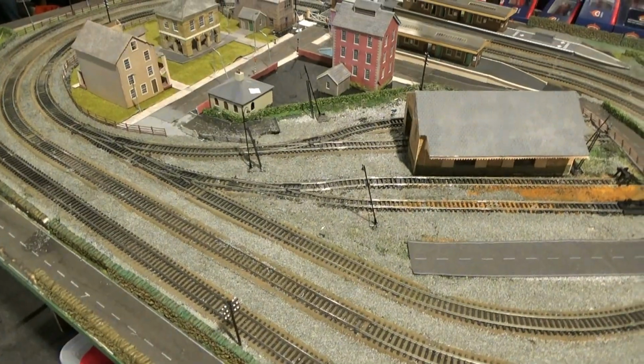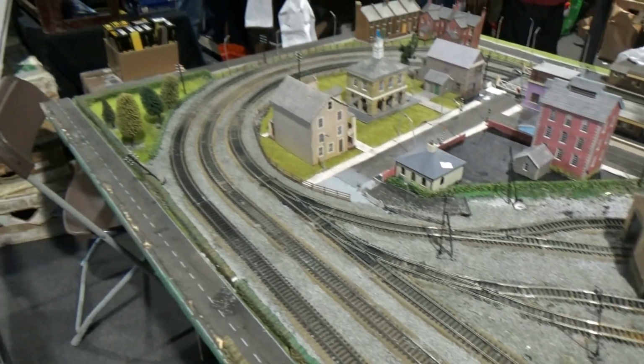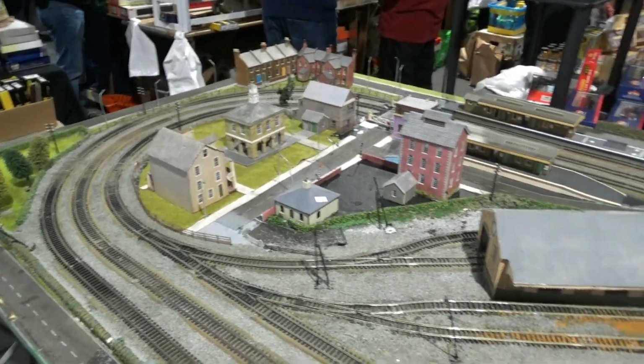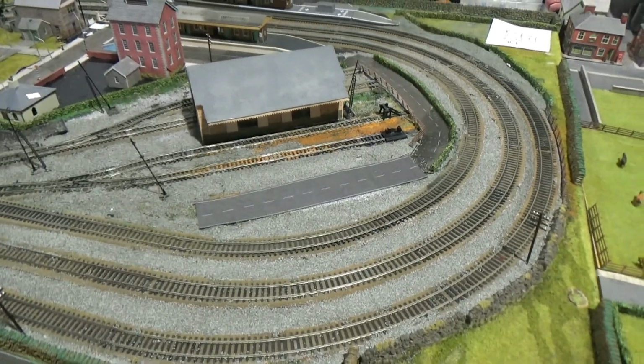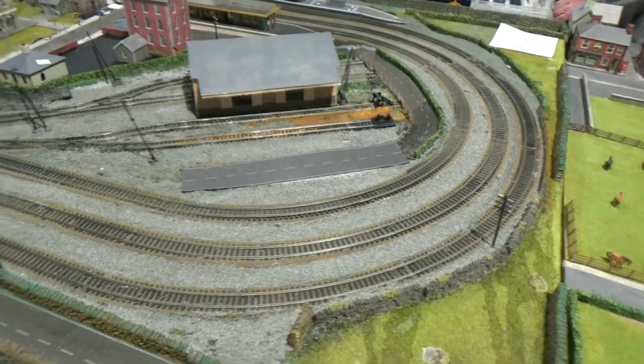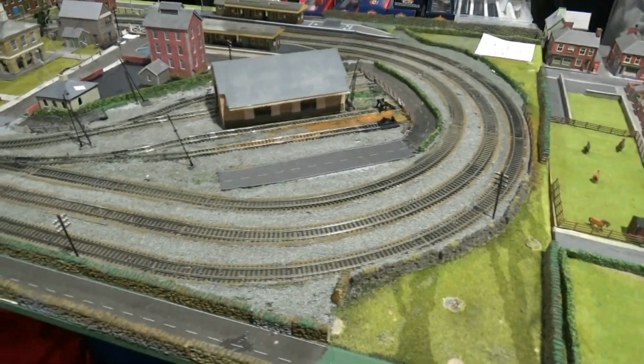This is a layout that's actually been sold by the looks of things. That's what it said on the sign there. I mean, that's going to be delivered on a truck, if you think about it. I had no idea they were even selling the layout. So, whoever bought that is going to be one happy fella.